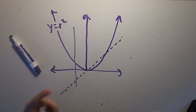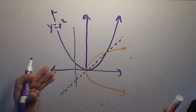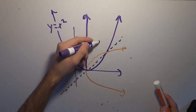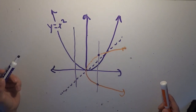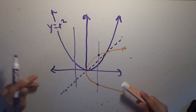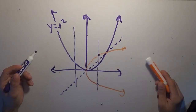I guess I'll use a different color. It's going to flip right around the line y equals x there. But given what I just said about the vertical line test, you can see that there's immediately a problem, right? There are two square roots for every number, right? A positive and a negative solution, which means each input from 0 onward, that's the domain of the function in the real numbers at least, is not properly defined, right? Because there's two equally valid outputs for every input.